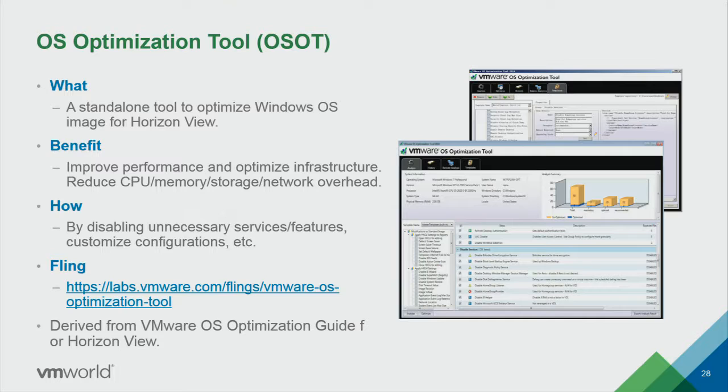So we've got this free tool called the OS Optimization Tool. It's a fling. Does anybody know what a fling is? It's not like an Ashley Madison reference, truly. This is free software that our labs people and some of our engineers develop. We don't sell it. We give it to you for free. We don't support it, but when you're optimizing your image, a free tool to assess your image and its readiness for VDI, and then fix the problems, is amazing.